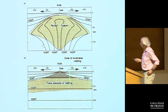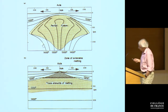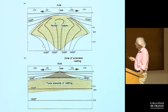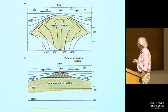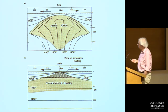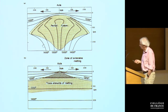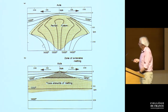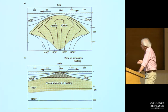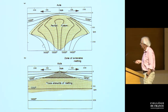And this was essentially drawn by my head of department in 1980, Ron Oxburgh. He was a student of Harry Hess's at Princeton, and he still believed, even as late as 1980, that the ridges were underlain by rising hot sheets. Whereas what I wanted to convince people of, but didn't do very well, was that actually the whole process on ridges had no deep structure at all.